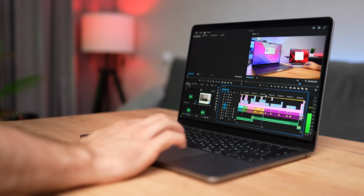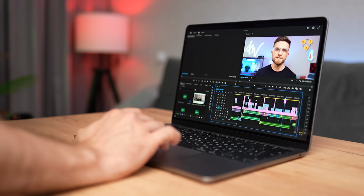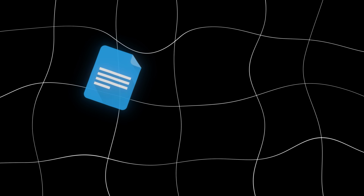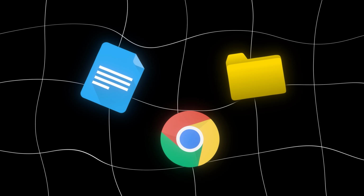In my creative workflow right now, I don't edit videos that often, so most of the time all I do on my Mac is writing scripts, reading them, managing files, browsing the web, and so on. And for that, I don't need a huge set of apps. For documents, I use Google Docs. For browsing, I use Chrome. And for management, I use the standard Files app.